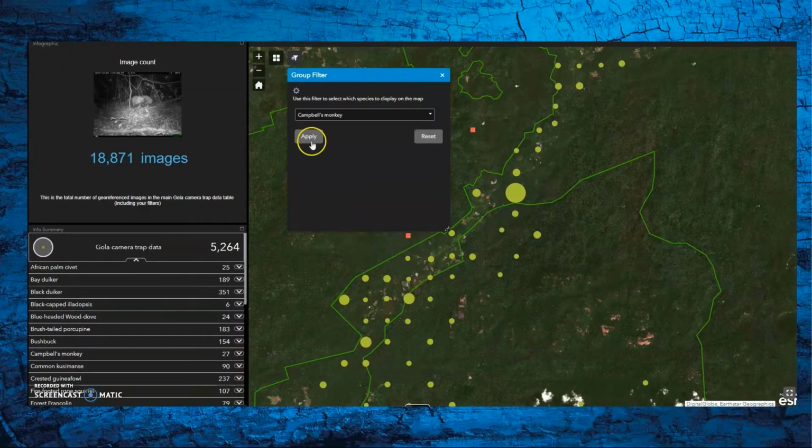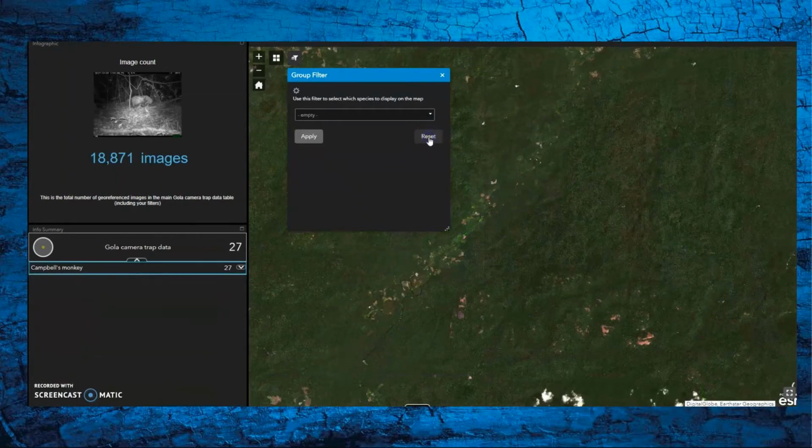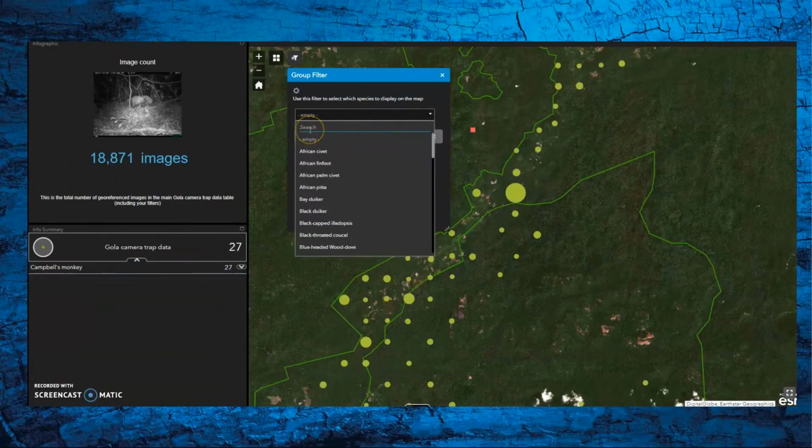Our eventual aim is to try and go beyond simple species lists and use the camera trap data to build occupancy maps for species in the park.